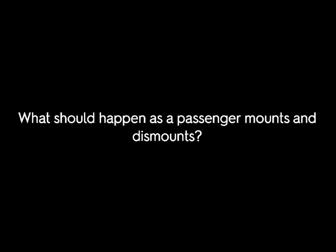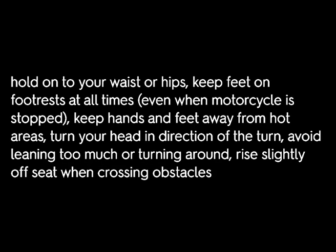Brake pressure change. What should happen as a passenger mounts and dismounts? Driver should have both feet on the ground and the front brake lever applied. What are some tips for your passenger while riding? Hold on to your waist or hips. Keep feet on footrests at all times. Keep hands and feet away from hot areas. Turn your head in direction of the turn. Avoid leaning too much or turning around. Rise slightly off seat when crossing obstacles.